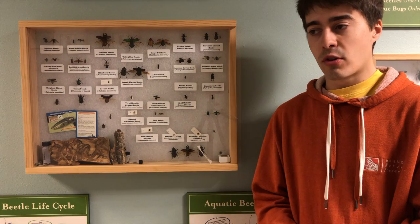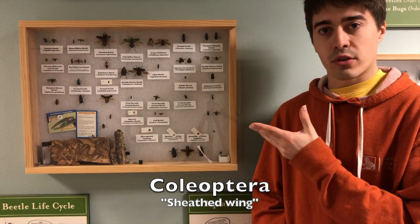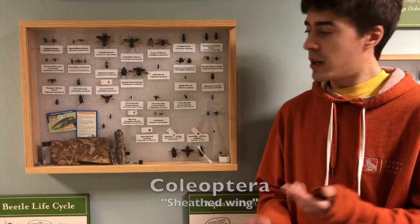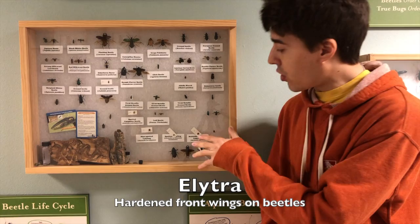depending on what species it is. Some will use their wings much more than others. Beetles belong to the order known as Coleoptera, which is ancient Greek for sheathed wings. And that's because if you look at a lot of these beetles, you wouldn't even know that they had wings unless you actually saw them take off, because their top wings are what are known as elytra. So this hard outer shell is actually a wing.